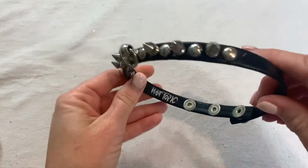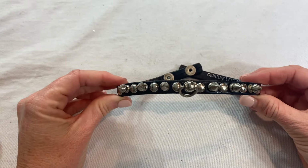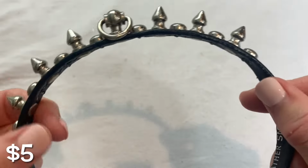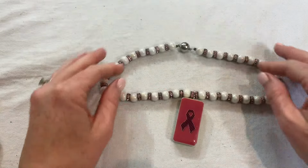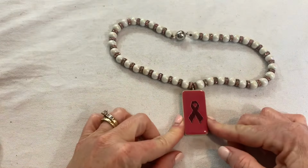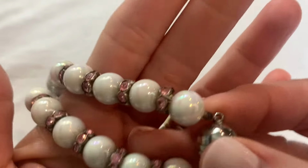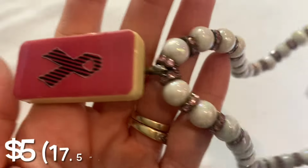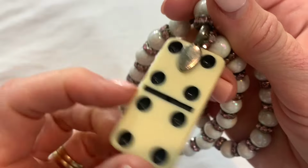Genuine leather. Hot Topic. It's like a dog collar necklace. This is like a rocker. Spikes. Okay. I think maybe somebody made this. We've got a magnetic closure, pretty iridescent beads, and then the pink ribbon domino tile.